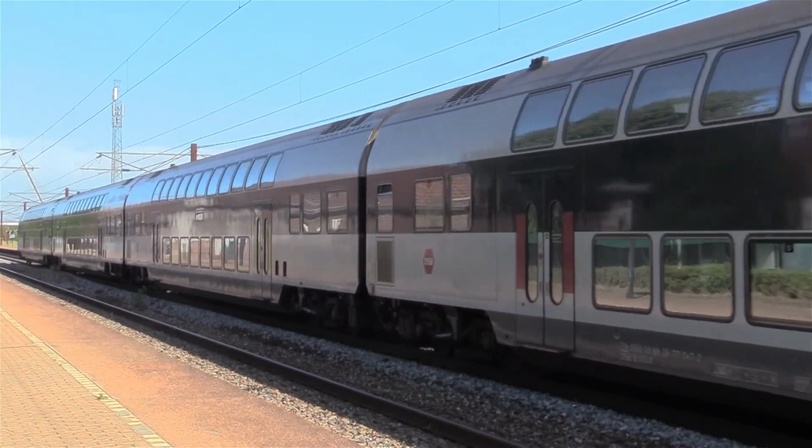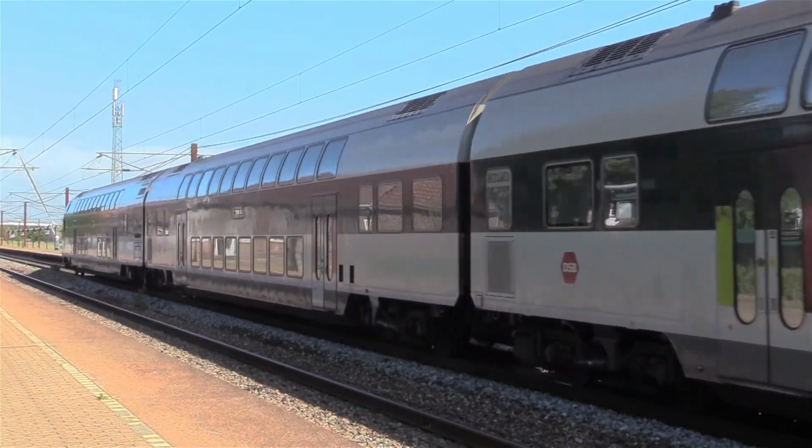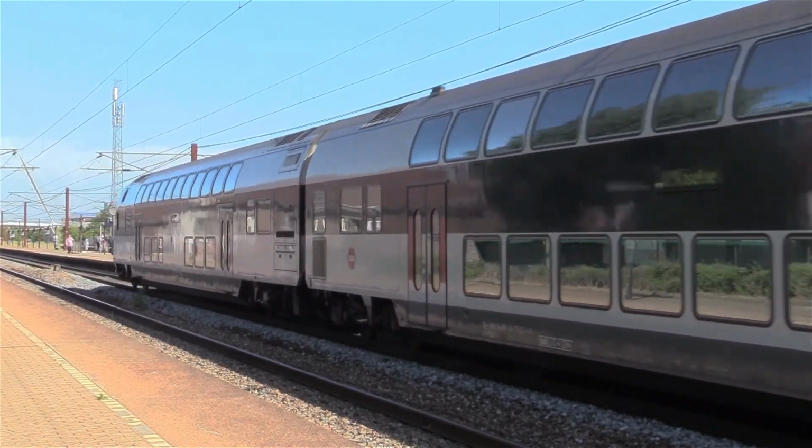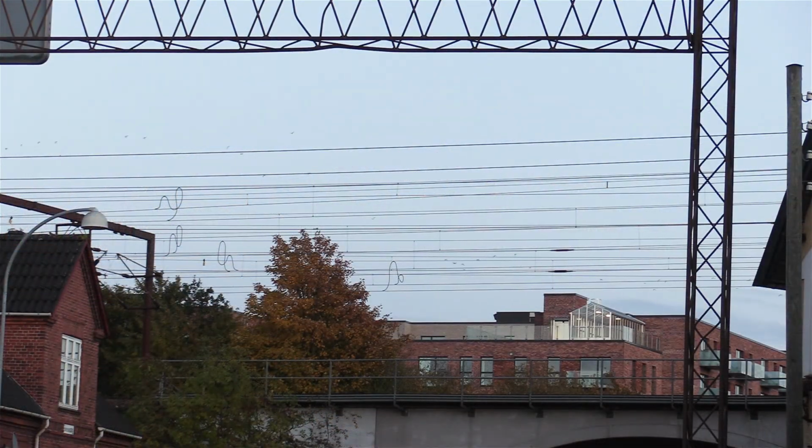The EA class first appeared in front of passenger trains on Zealand, when they were put into service between Copenhagen and Elsinore in 1986, as the line to Korsør hadn't been electrified at that point. After the opening of the Great Belt Link in 1997, they can also be seen in service on Funen and Jutland in front of goods trains.